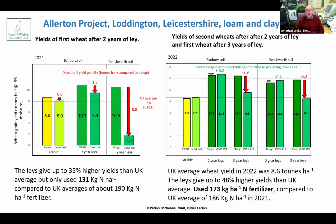However, the next year, so this is running where we had 2-year Leys that have then had second wheats, and 3-year Leys first wheats. At the top of the hill, you can see again, maintaining excellent yields, in this case well over 12 tonnes per hectare of grain, with the direct drilling actually slightly better than the ploughing. With first wheats after the Leys, there's unfortunately a yield penalty with direct drilling, and the same was true at the bottom of the hill.